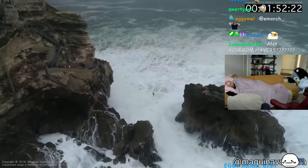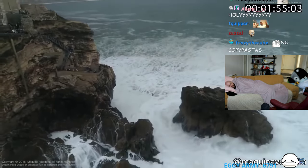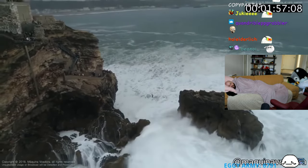This person is walking on a slack line over some rough waters without any safety rope attached, and he almost falls off.